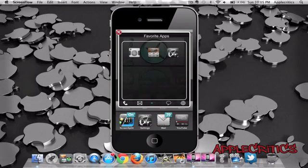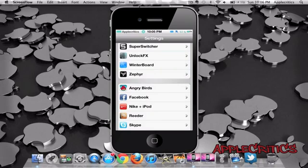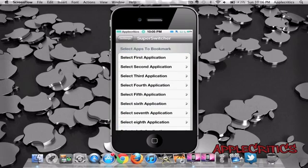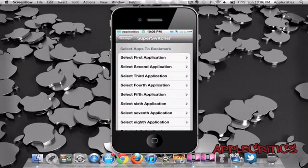Now if you go to the next page, you'll see that you have your brightness toggles, your volume toggles, your Bluetooth, airplane, and location and Wi-Fi toggles, along with 4 useful toggles, not to mention the phone, mail, messages, and Safari on that page again. Now to configure Super Switcher, what you'll have to do is go into Settings, and then go into Super Switcher, and then you'll see that you have the option to select the apps that you want, which you can bookmark up to 9 for your favorite apps in Super Switcher.